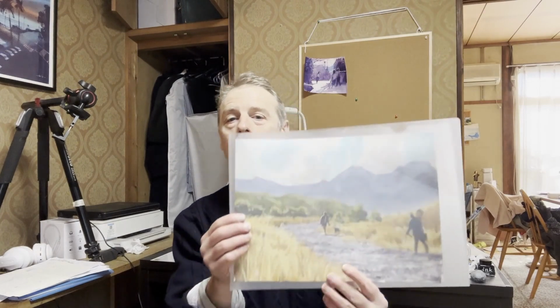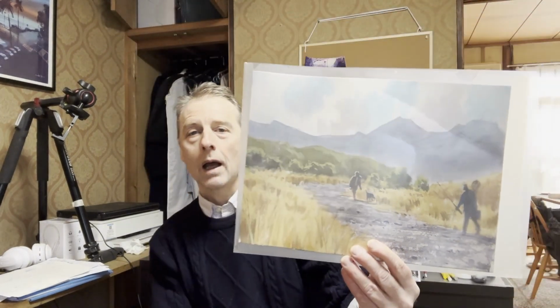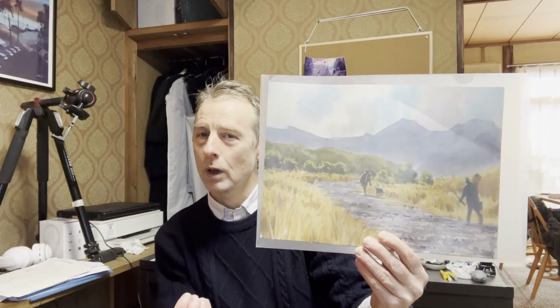And this is what I painted. So I'm quite happy with this painting. I think the sky is good. I'm quite happy with the mountains, although the tone might be a bit too strong. I like the hill and these trees. They might be bushes, but I think the highlight I did here was really good.